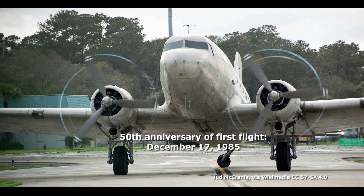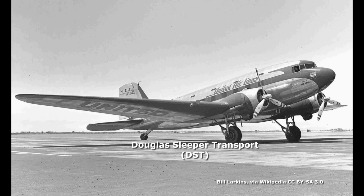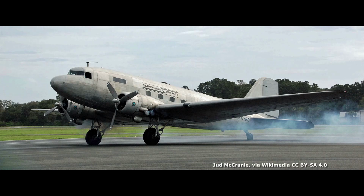The DC-3 started off as the fuselage-widened Douglas Sleeper Transport, or DST, as instigated by United Airlines. It would have 7 upper and 7 lower berths, plus a private cabin area up front. But it was also found that as a pure day passenger plane, they could now fit an extra row of 7 seats for a total of 21 passengers, becoming the definitive DC-3. Therefore, only a few DST sleeper transports were built in favor of the high-capacity passenger configurations.